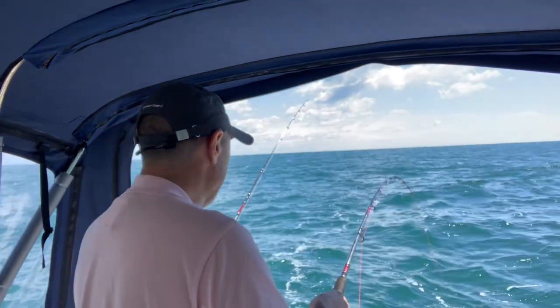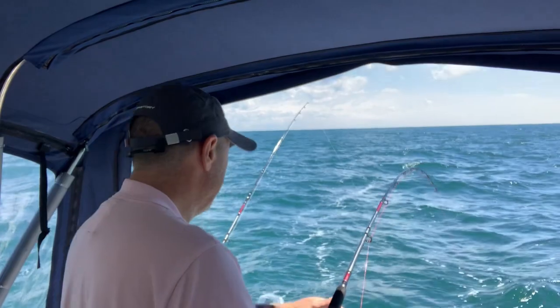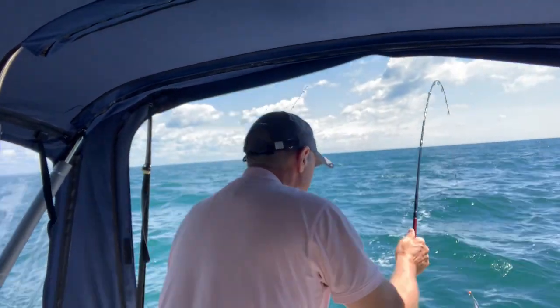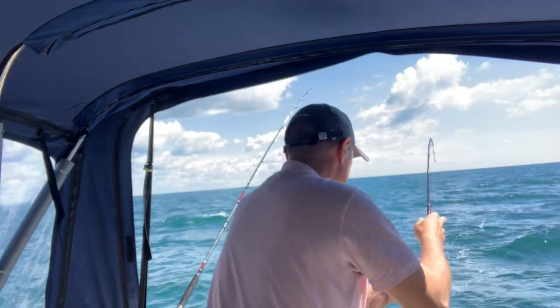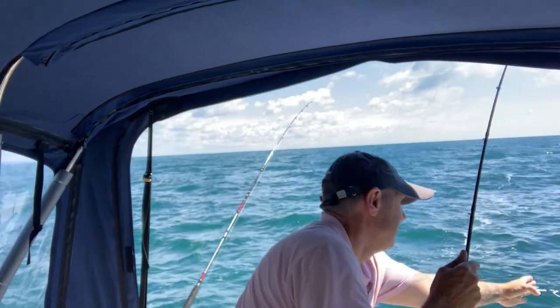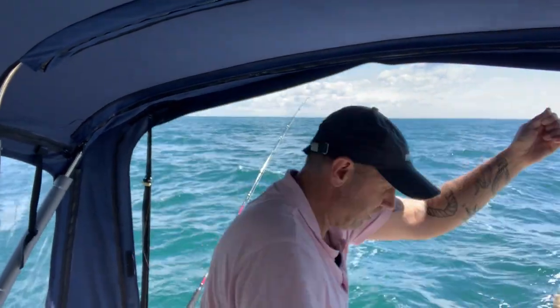Well, another little bite. I think a little bit different this time. I wasn't expecting one of these actually, to be honest with you, but anyway, nevertheless, new species. And when I get it aboard, I'll show you. Not going to use the net for this one.